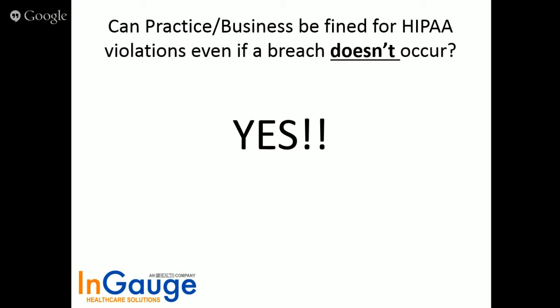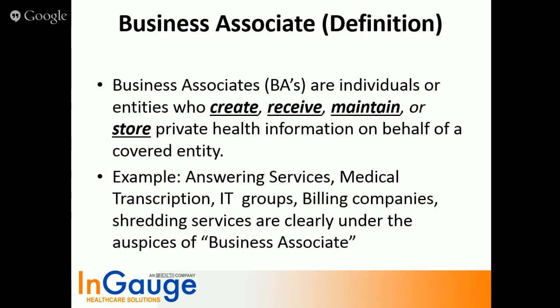If you don't have a window at check-in, your staff speaks very loud, there's no TV playing, anybody in the lobby can overhear all kinds of information because your staff is violating the minimum necessary standard and speaking more than they need to, and you can technically be fined for that. So make sure to get that risk assessment done and find out where those problems are to mitigate that proactively.